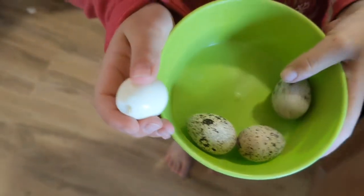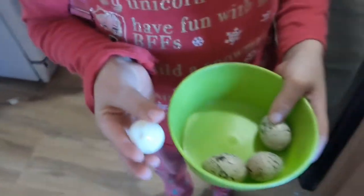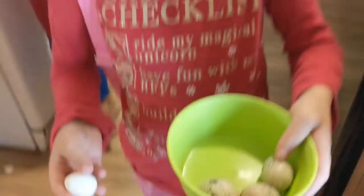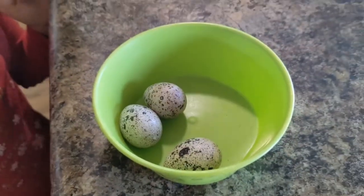Hailey wanted to show what we did. We boiled some quail eggs. Wow, this bowl was full this morning. We boiled quail eggs for a snack for the kids, and she's been peeling them and munching on them today. These are not the ones she's gonna be hatching. These were too old to hatch, so we are going to eat them. So Mom decided to boil them.